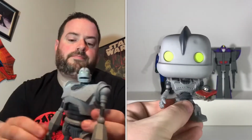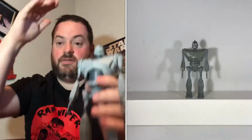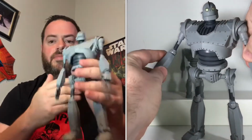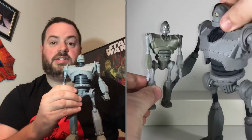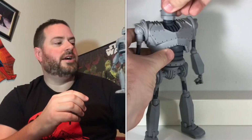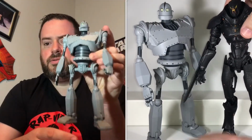But, yeah, this is the kind of figure I've wanted. Just a big action figure. I would have been happy with something even larger, but kind of like I was saying with the NECA Godzillas, at this size, the price is right. And now that I've got a nice collection of 6-inch Godzillas, Iron Giant is probably to scale with them, so he looks really nice sitting on the shelf with these guys, and that's probably where he'll go. Yeah, it's a really cool figure.